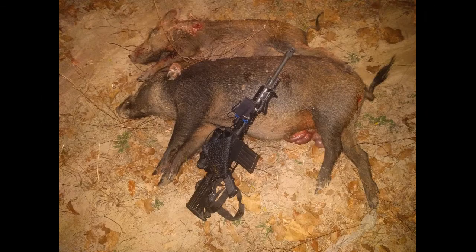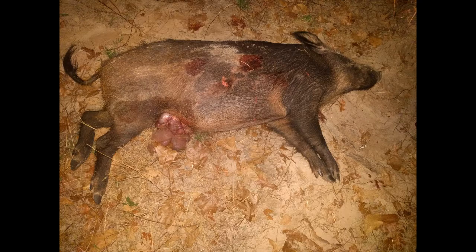So we ended up with 2 hogs down. My buddy's was a boar that weighed about 70 pounds, while mine was a sow weighing 130 pounds. It took 5 shots to put it down, even though the third shot broke a rear leg and partially eviscerated the hog. Here you see the results of the shots on my hog.